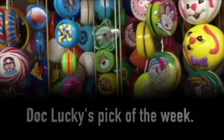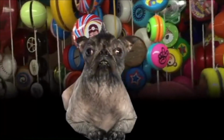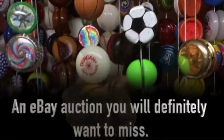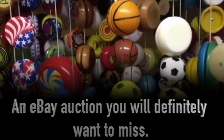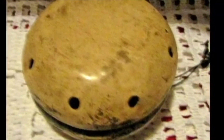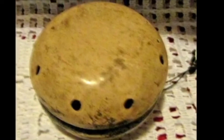Now it's time for our dog of the week. Nasty, nasty dog of the day. All right, this is our dog of the week. And again, for the second week running, we have a whistling tin yo-yo. Why people can throw this stuff up and think people are going to buy it, I don't know. This yo-yo has a price tag of $58. There's no seal on it. It's got rust on it. It's all beat up. This is what I call an NWP yo-yo.